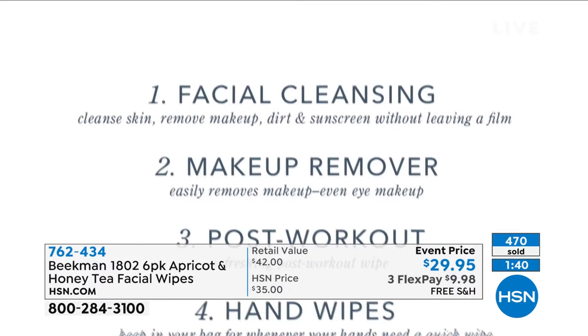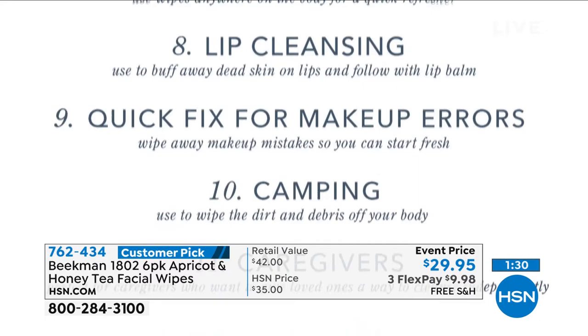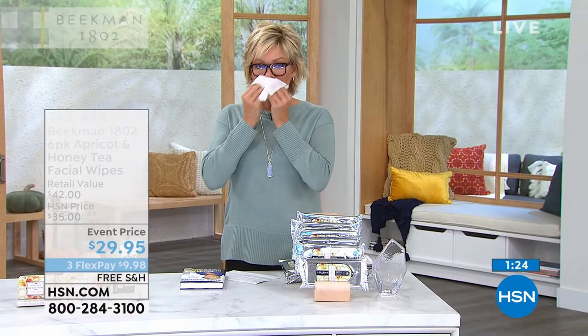It's true what Lauren said. So they are for so much more than just face. Look at the list. And yeah, I know that's why you guys keep coming back for more. I just love the fact that this is in that fantastic apricot and honey tea, that soothing spa-like scent. It's great for guys, too. Yeah, it is. Guys love it because it's that gender-neutral spa scent.